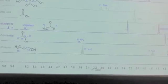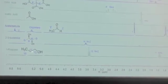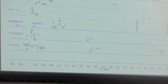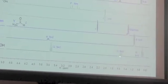And propanol is here. Propanol has this CH3 as this triplet. Then this guy here has 2 protons on this guy and 3 protons on this guy, and it's like an n+1 rule. So there's 5 protons either side, so it's going to split into 6 peaks. And if you count the peaks here, there's like 6 little peaks there.